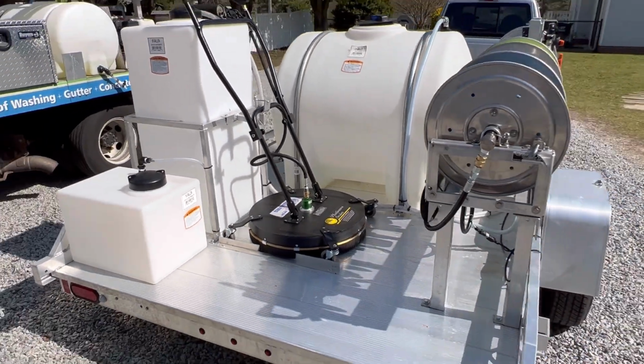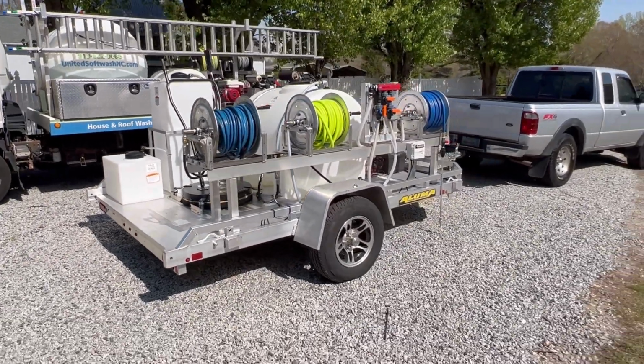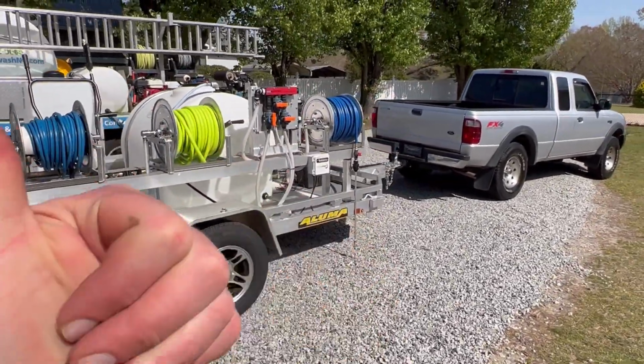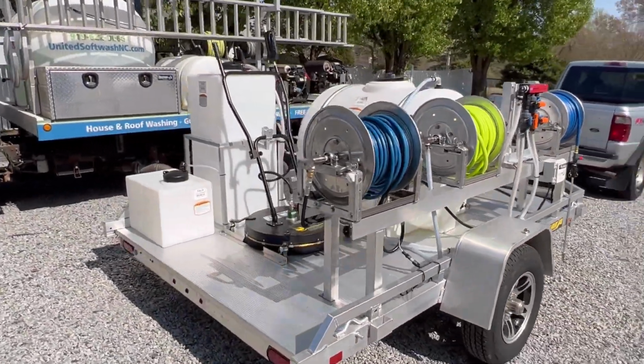So all in all, great solid rig. A lot of capabilities with this rig. One thing I like is I have the flow to do big jobs. It's not going to take me all day to go out there and do driveways or to wash houses.